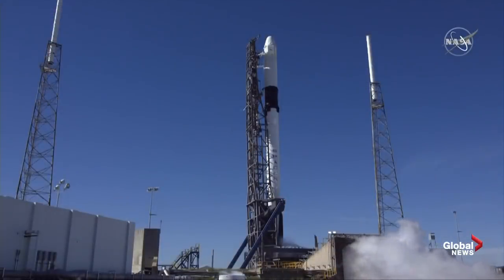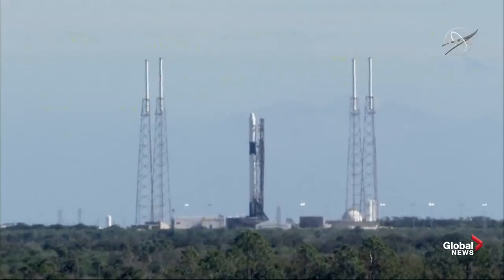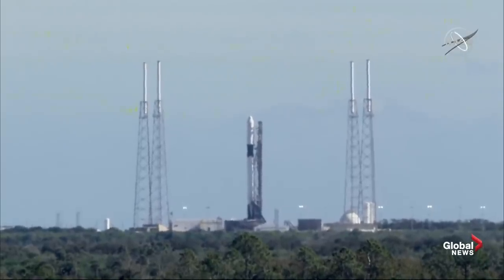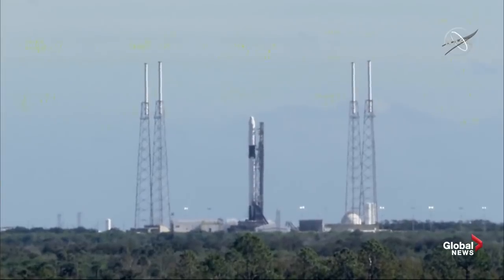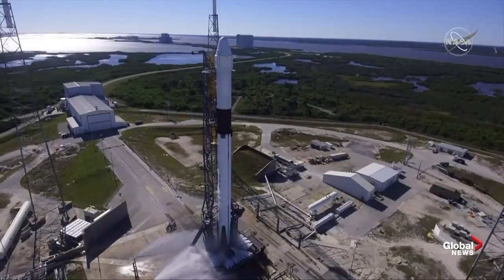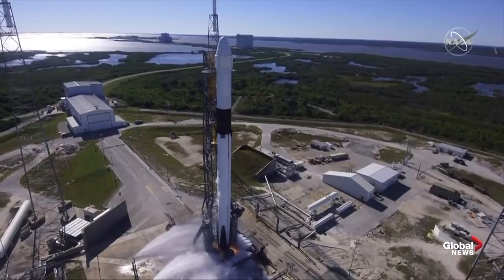That's 15 seconds. And Falcon 9 is configured for flight. 9, 8, 7, 6, 5, 4, 3, 2, 1, 0.